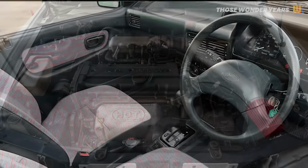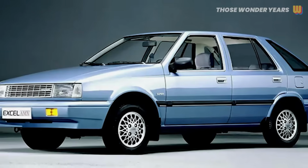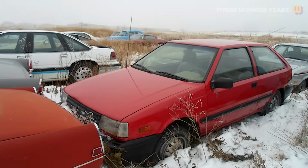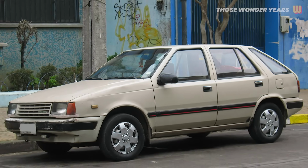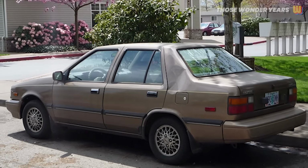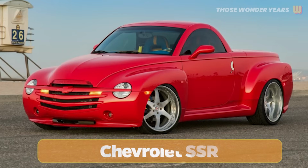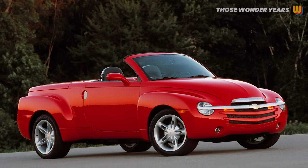Driving one felt like a punishment. The underpowered engine wheezed like an asthmatic hamster, and the suspension was so soft that cornering at normal speeds felt like piloting a rowboat in a hurricane. Then came the electrical failures, broken door handles, and engines that would rather die than start on a cold morning. By the mid-90s, Excel's reputation was in freefall, and Hyundai had to fight tooth and nail to rebuild consumer trust. Though the brand has since redeemed itself, Excel remains a legendary disaster, proving that sometimes cheap comes at a painfully high cost.